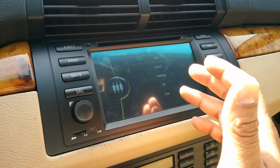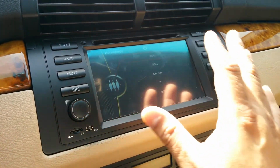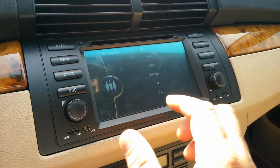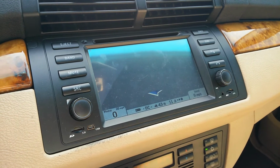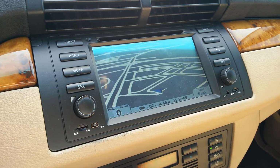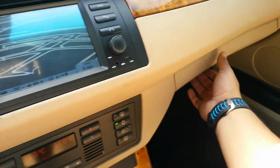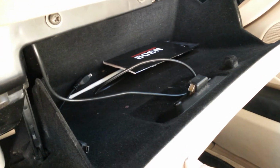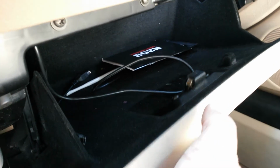Auxiliary 1 and 2, various settings, SD card and USB. You can put so many types of audio, multimedia, DVD, Bluetooth settings on this. It really is, it needs a book, and it does also come with one as well. You've got the latest updated maps, which are updatable for free for life, by the way, on this particular system. There you see updated LED for the glove box, as well as the USB lead and the user manual there.